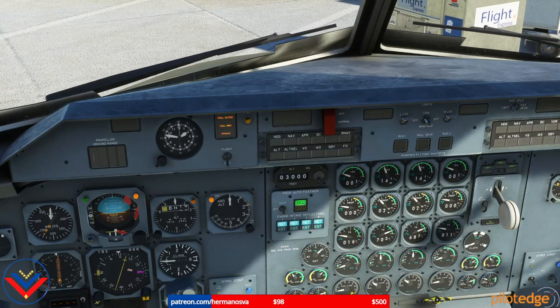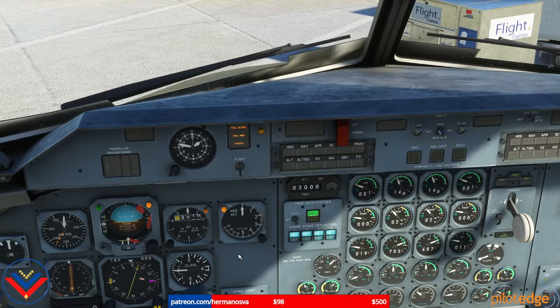I have the plan, and I'm guessing we're going to get runway 25. That's what I normally get. It could be one of the 15s, which actually would be kind of a nice change.